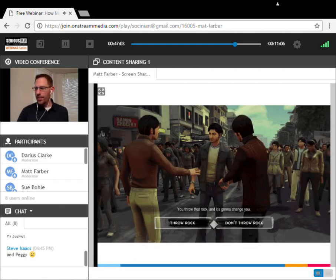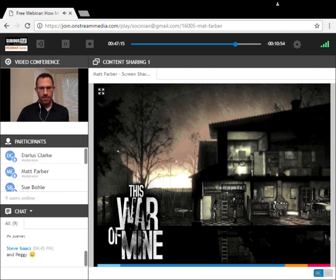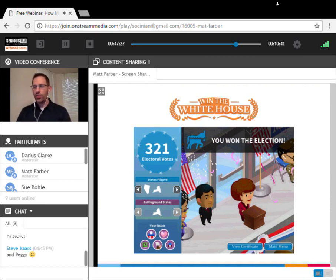This War of Mine is a game that is set in a fictional country in Europe in the 1990s. This is a game that Tobias and Alex used to teach about ethical decision-making, like do you steal bread or don't steal bread. This is a game that I use in my classroom. I observed Peggy use it in her classroom. I used this in the fall of this past year to teach about the Electoral College, and students then designed their own 20% time projects based on using this book as the central text.